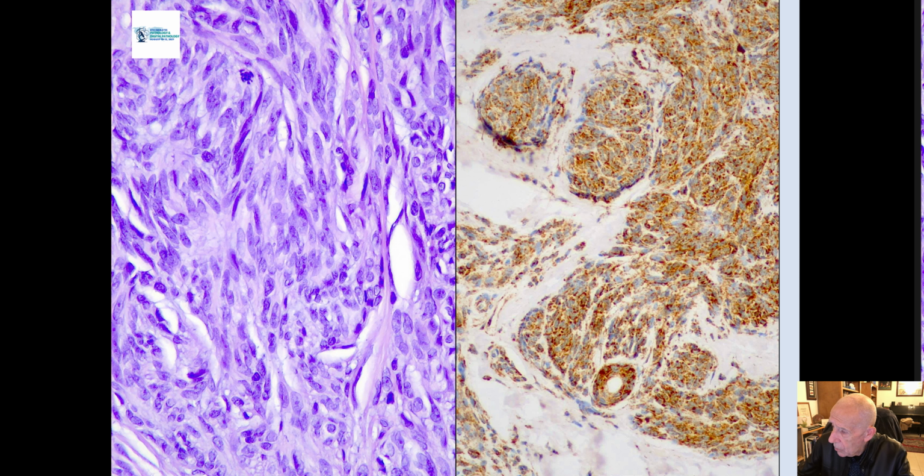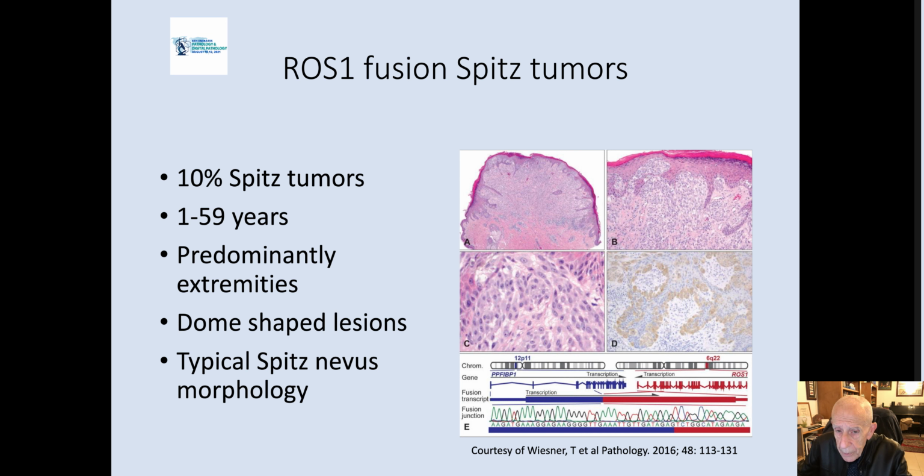Now, ROS fusion, I included this case from Thomas Wiesner's paper, and if you haven't read this, I'd recommend it to you all. It's a super paper. And it really gets you up to speed on the receptor tyrosine kinase story in Spitz tumors. And ROS1 fusion lesions show typical Spitz morphology, as you see in this example. And here's another one that Professor Nima Ardakani from Australia shared with me. And again, it's a spindle cell Spitz. There's nothing very problematical about it.